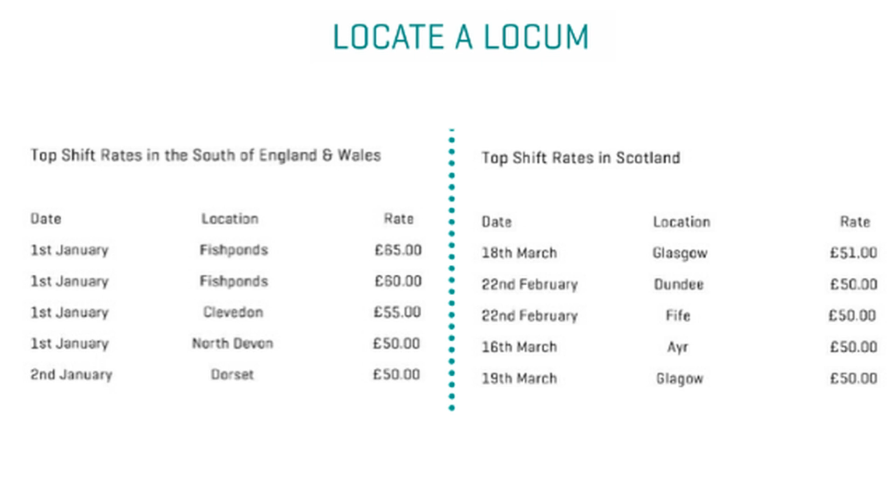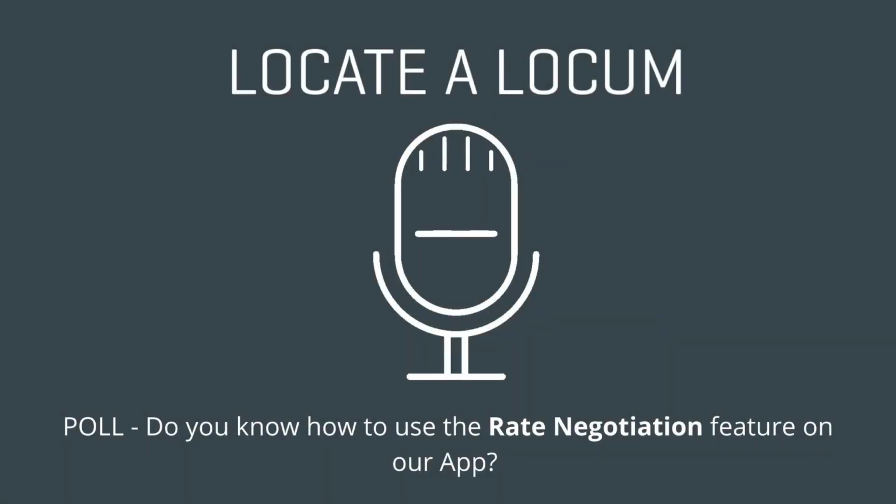And finally then we have Scotland. So here we see the top rate being in and around £50 to £51, with the highest rate per hour being offered on the 18th of March, which is probably to be expected as March was the month for the peak of COVID-19. We are now going to do another poll before moving on to our live demo.